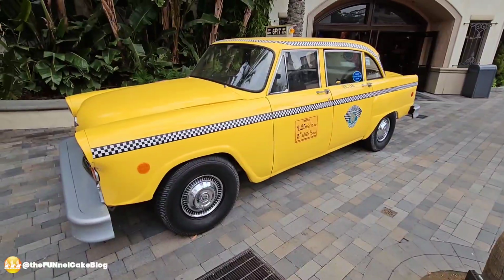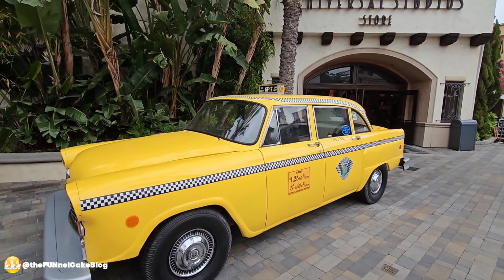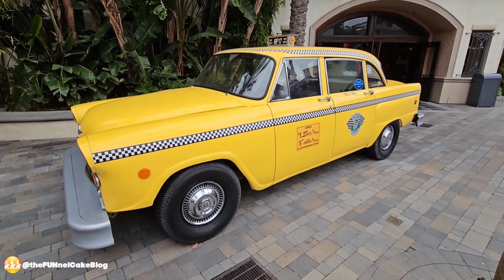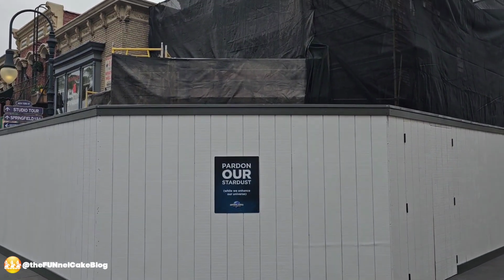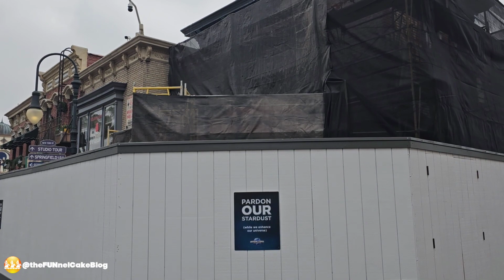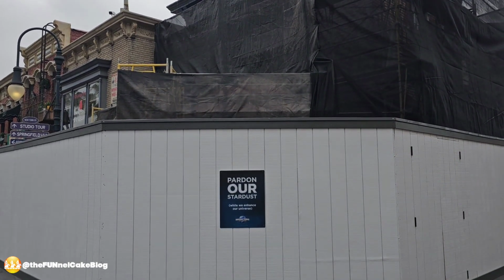Because of construction in her usual spot, Gabby the cabbie has moved over here in front of the Universal Studios store. And it is early, so she's not quite here yet, but she'll be back out later. This here is not Horror Nights construction, but what we believe will be a new eatery. Construction plans were filed. Of course, this is a New York set right as you come in across from Universal Plaza. So not Horror Nights, but something new to look forward to.